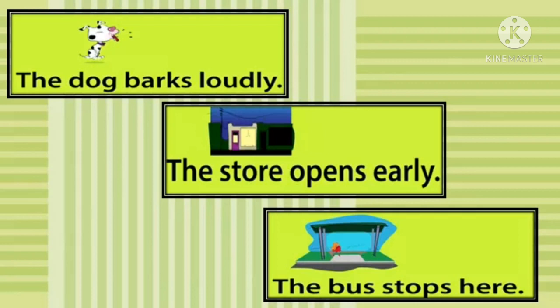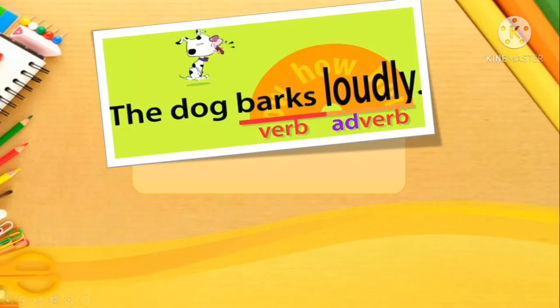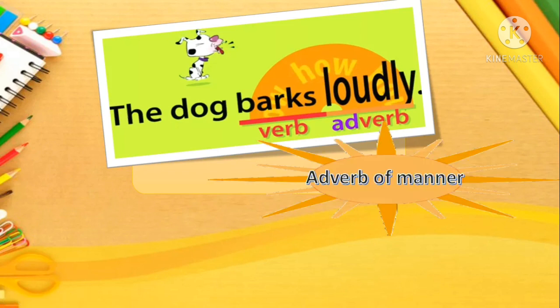The bus stops here. In sentence number 1, how does the dog bark? The dog barks loudly. What is the word that tells how the dog barks? The word is loudly. It tells how the dog barks. The word that tells how something is done is called adverb of manner. It tells us more about the verb barks. So loudly is an example of adverb of manner.